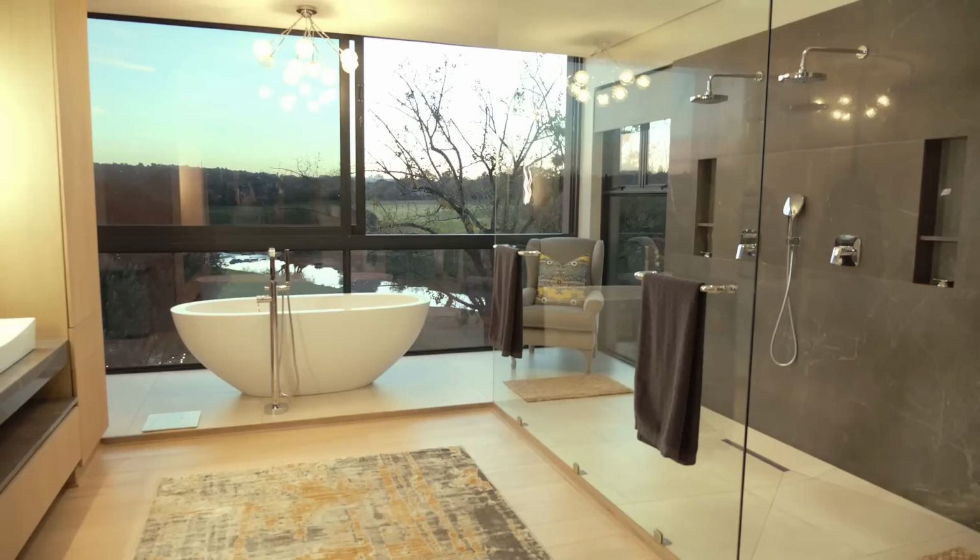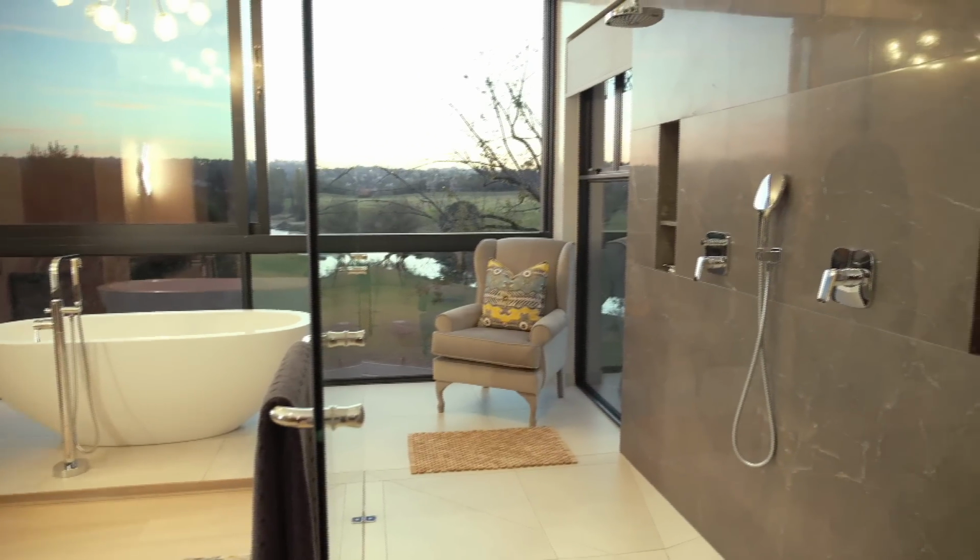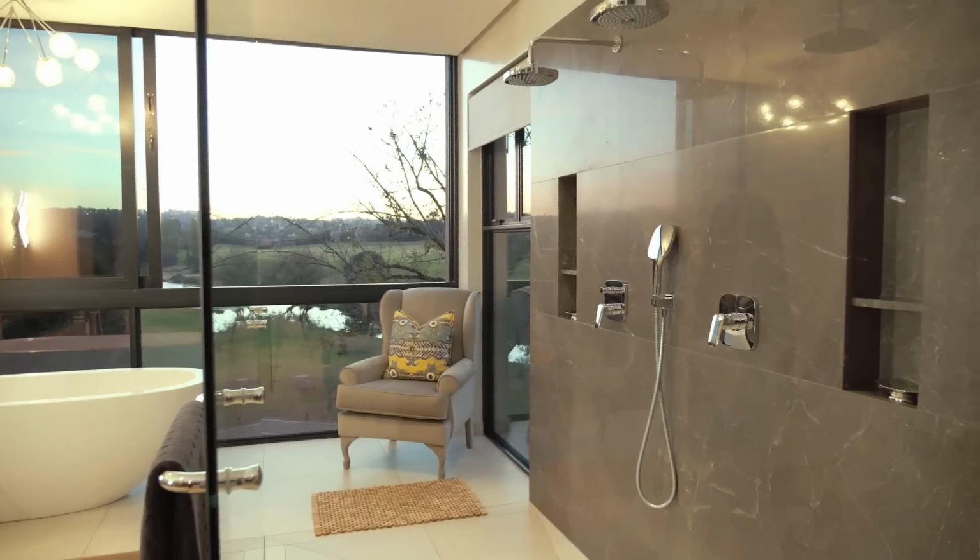I mean, with this view here, it makes me want to get into this bath, but I'll save you that image and just say thank you guys for a beautiful day and letting me go through your amazing home. Maybe one day I'll get a beautiful house in this estate. Thank you, Fez. Thank you so much, Fez.